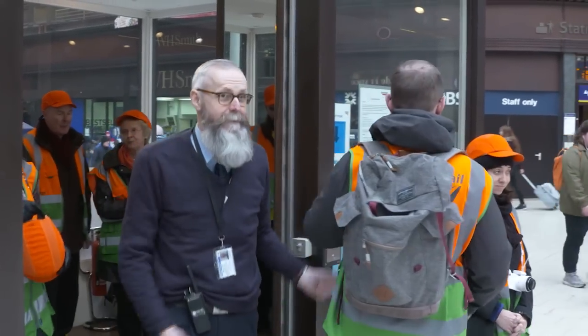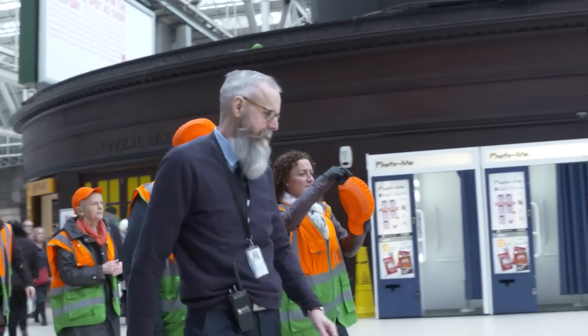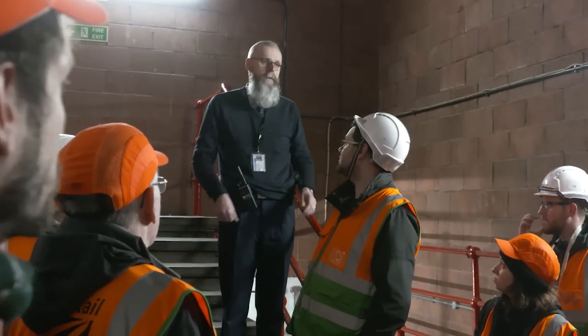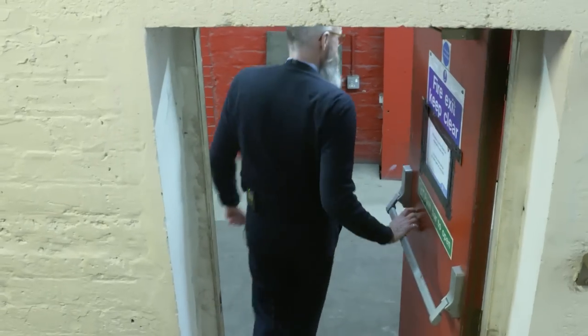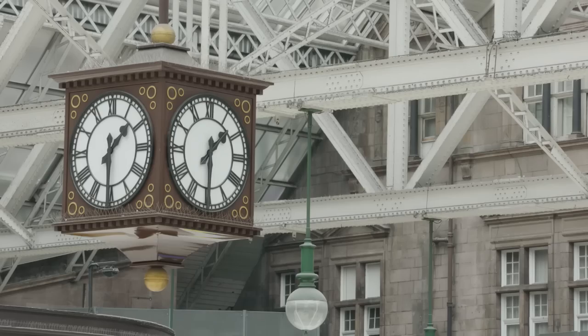My role in Glasgow Central Station is as historian. I carry out daily tours of the station, taking passengers, individuals and groups to different areas in the station that they have never been before. Central Station itself is like an iceberg. There are various different levels to the station, and the further down we go, the more interesting and intriguing I think it becomes for people.